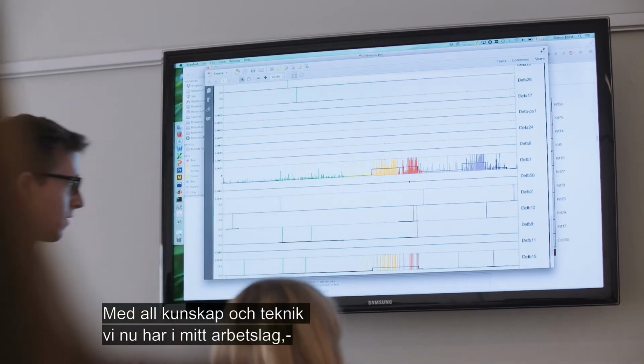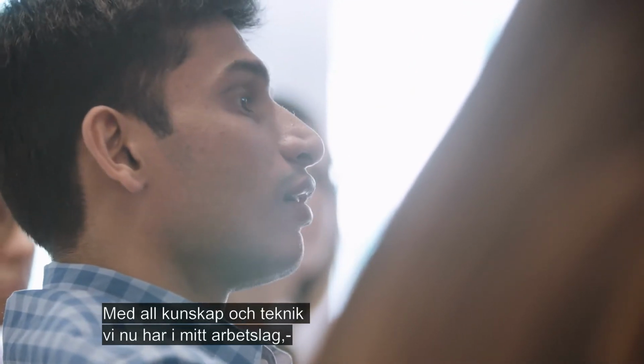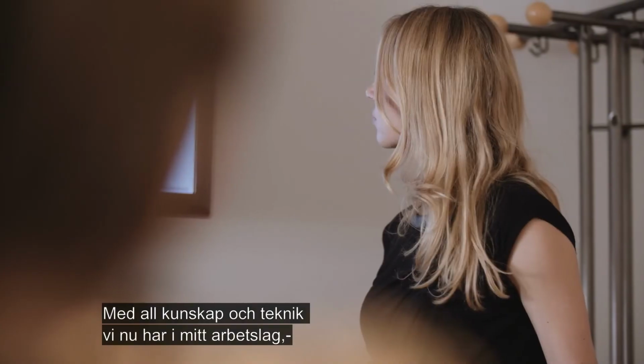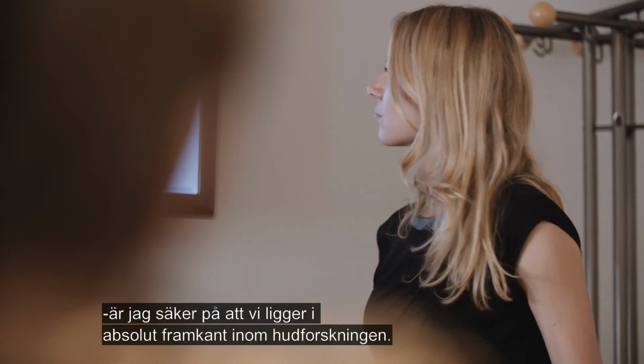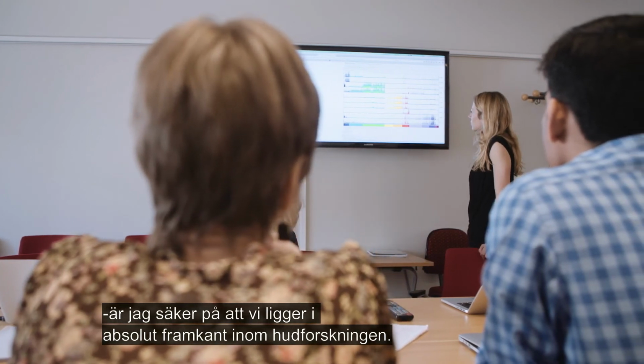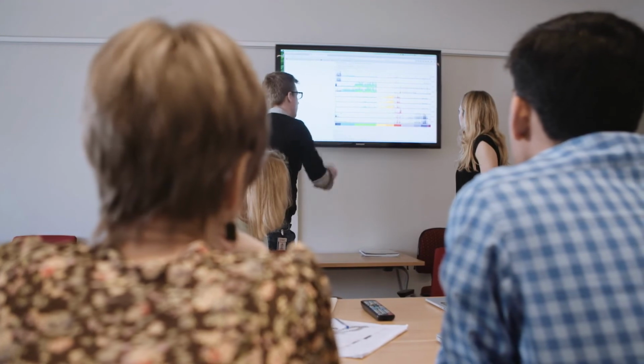So I would think, with the knowledge we have right now in my group, and with all the technology we have in place, that we are really hitting the forefront edge in skin research.